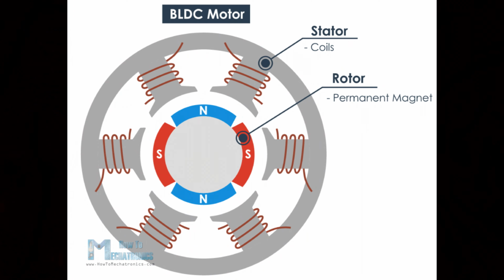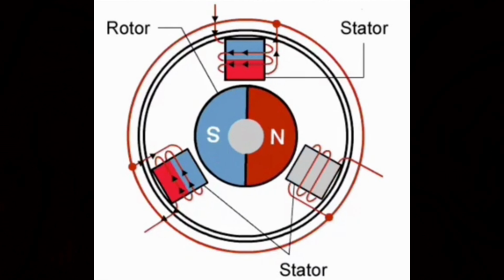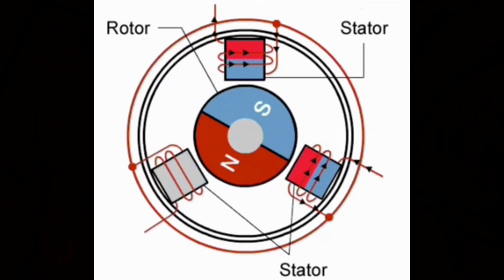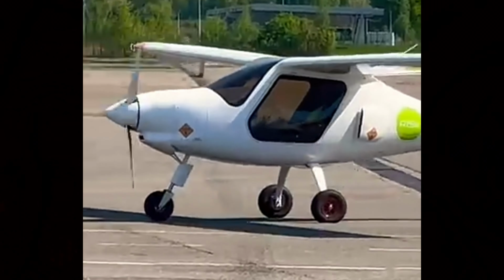A brushless DC motor also uses permanent magnets on the rotor, but its controller energizes the stator coils in a sequence that creates a rotating magnetic field. Sensors or software determine the rotor position, so the controller knows which coils to power next. This eliminates the need for brushes, reducing wear and increasing efficiency compared to traditional DC motors. Electric aircraft are less common but are slowly growing in popularity, some professionals even stating that they're the future of aviation. But we'll get into more detail about that in a future video.